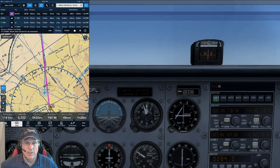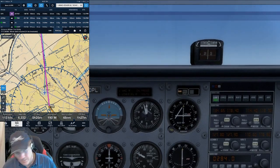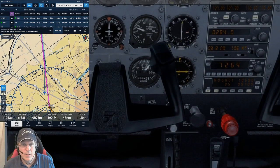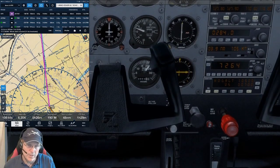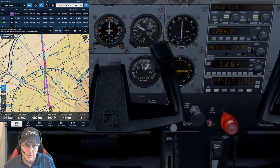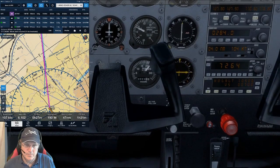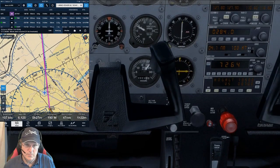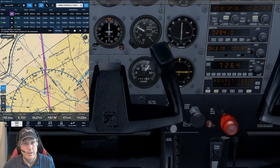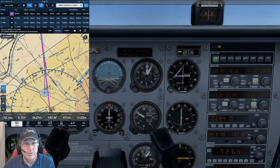All right, we're going to climb up to 10,500 now. The mixture doesn't sound too good, so let's look down at my tachometer, which is hard to see with this yoke. We're adjusting the mixture so that it runs the best. There we go. You can do it by ear or you can do it by sight, so I did kind of both.